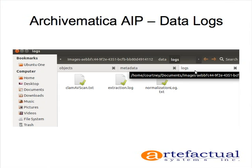So this is going a little bit deeper into that data directory, into logs. This is where you can see the log from your virus scanning, and this would be from the virus scan of the SIP. The extraction log, which means if there were any zipped objects, anything compressed in any way, it would have been expanded. And then your normalization log, which shows basically the same thing as that report that I showed you. This would be here as a normalization log, so that doesn't go away.